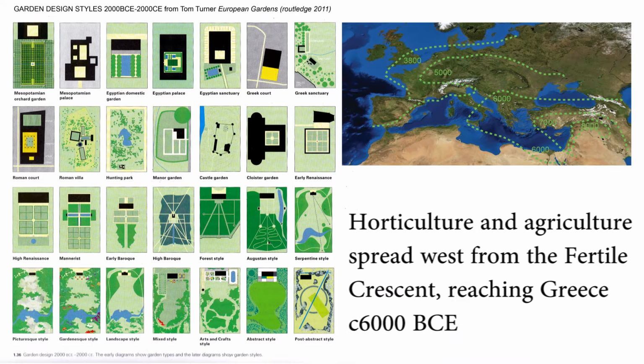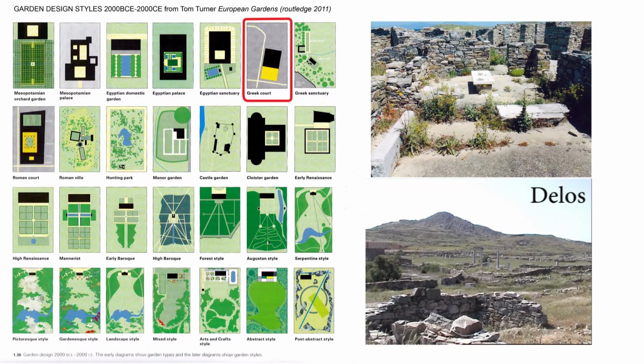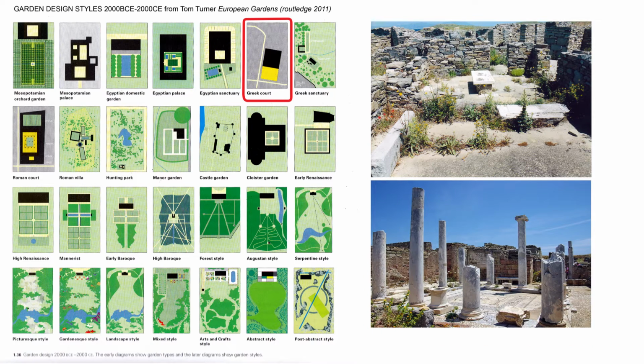The art of making gardens spread west from the Fertile Crescent, and the first gardens in mainland Europe were made in Greece. They were of the same three types as in West Asia. Small courtyard houses were the norm in Greece. Their courtyards were used for cooking and living, and they may have contained some ornamental plants. We don't know.